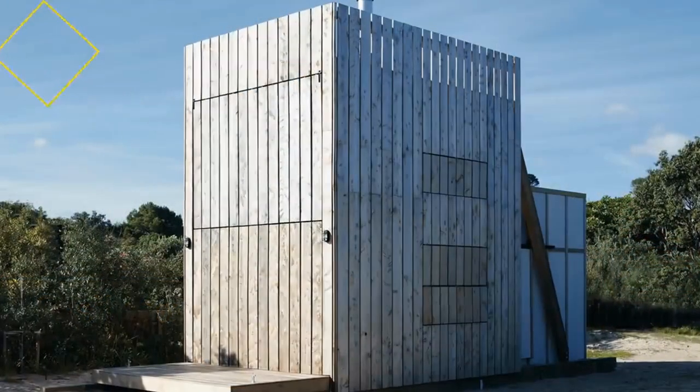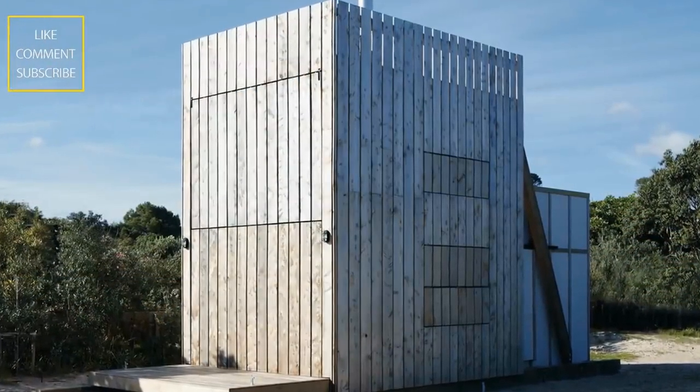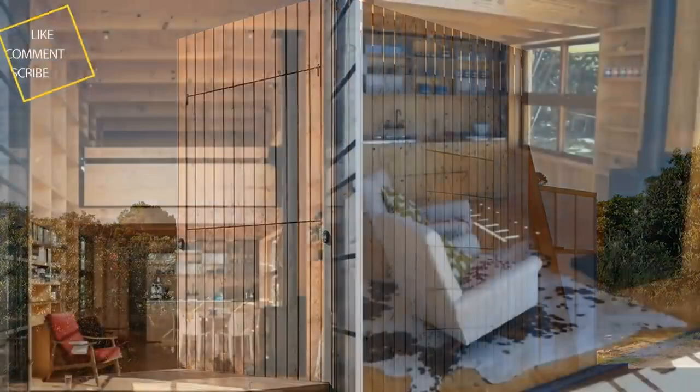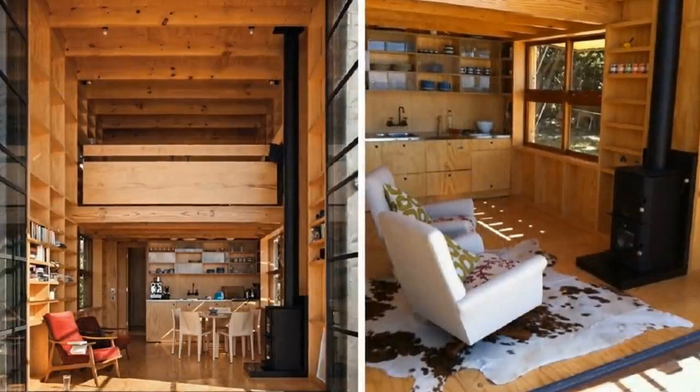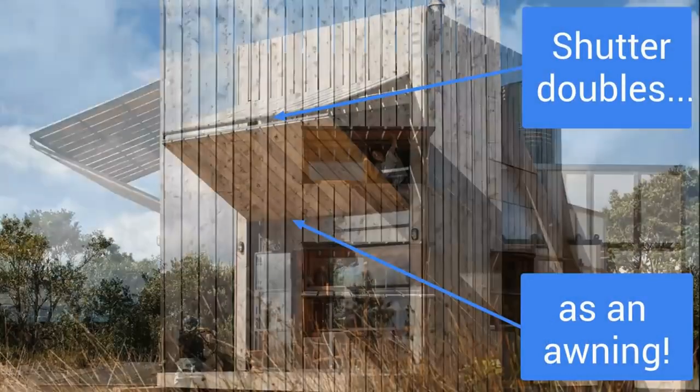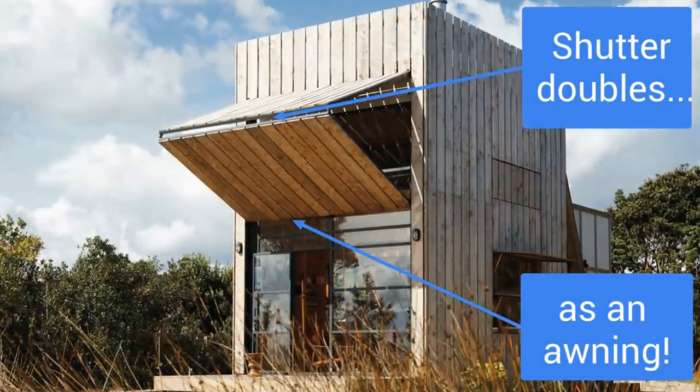The outside seems almost disguised and not even livable, but believe me, it is quite the residence. It has plenty of smart design features for a 430-square-foot home. The two-story shutter on the front will open to give great ocean views and also works as an awning against summer's rays.